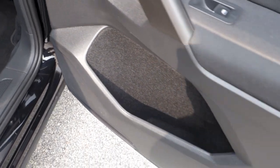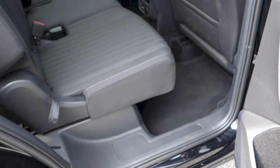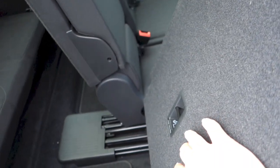Speakers, storage, window control. And to gain access to the last row of seats, pull this lever, flip the seat back forward, then move the whole seat forward.